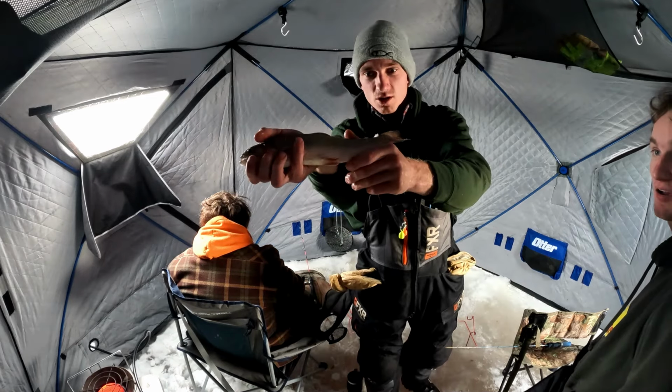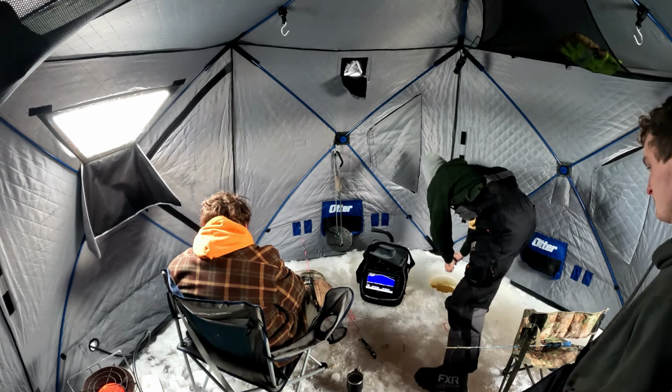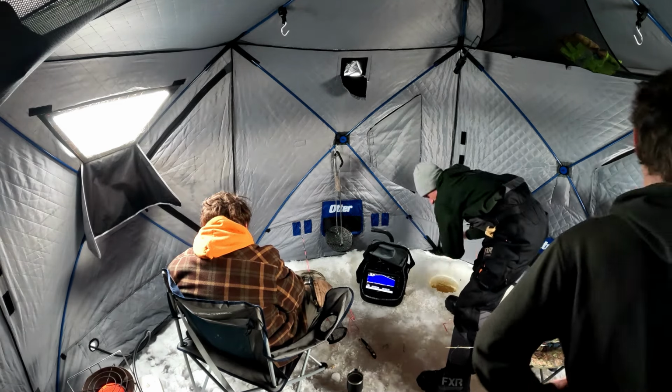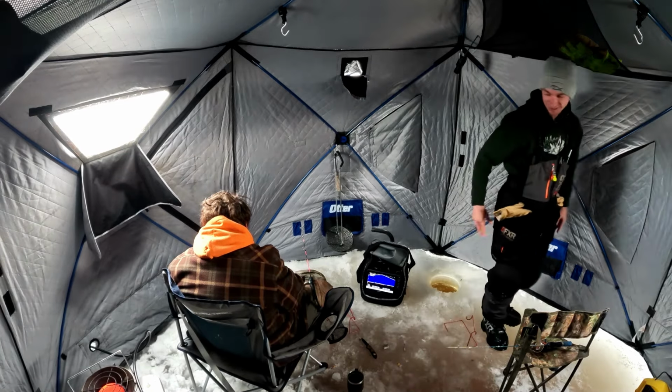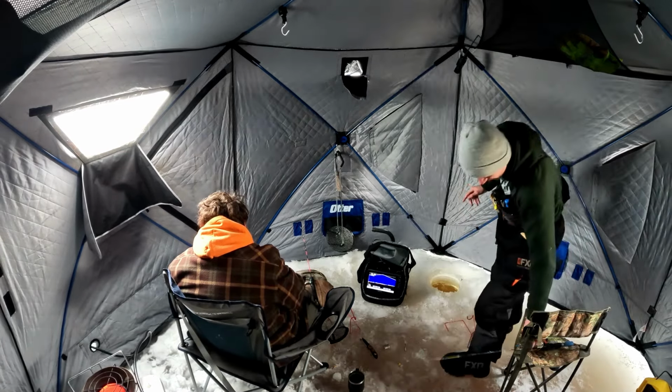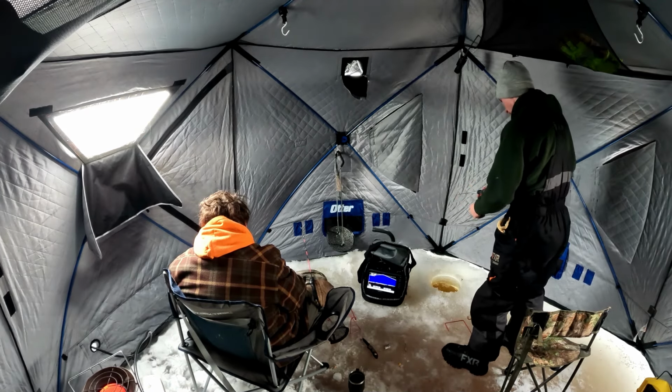Third one of the day on the jig rod. Awesome. Oh, he's gone like a bullet. I can't believe that. I just seen his tail go by into the hole. Kind of like, what, there ain't no trout there.